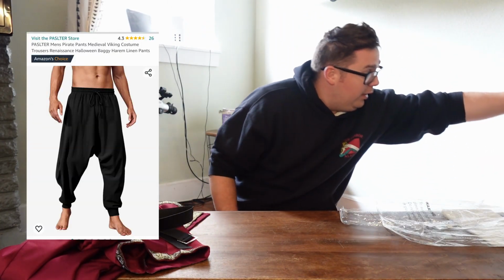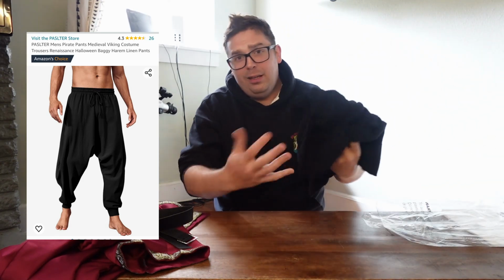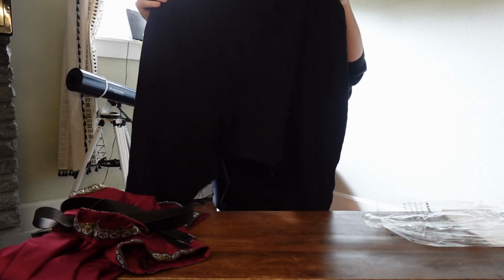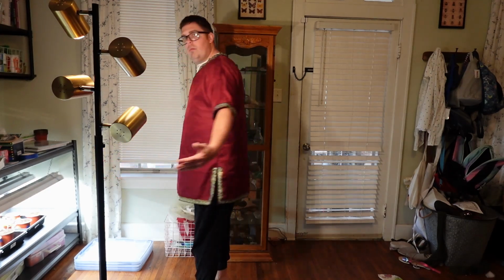Now I also went with a similar pants option. I looked these up on my own. I didn't go through his link, because since this stuff is very similar to each other, I just found the cheaper options on Amazon. So I found a pair of these baggy, pull string pants. We'll see how those go.